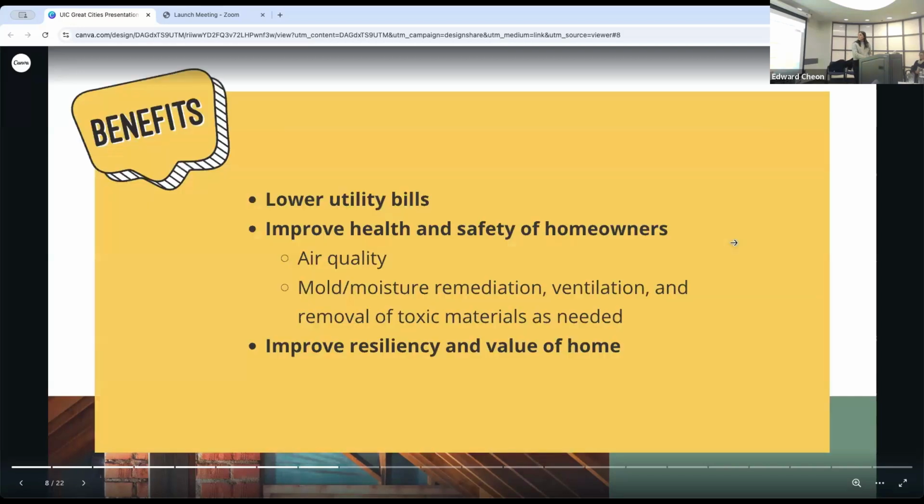Yeah. And then all the benefits of both the initial energy assessment and the full retrofit. We see lower utility bills, so saving energy and decreasing the utility bills is huge for the homeowners. Improved health and safety for the homeowners, like I mentioned. Oh, I forgot to say, they also install a ventilation fan in the bathroom with the retrofit, which helps with ventilation throughout the whole home. So improved air quality, improved ventilation.